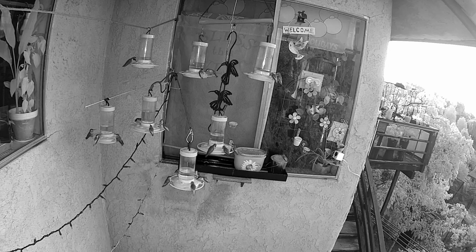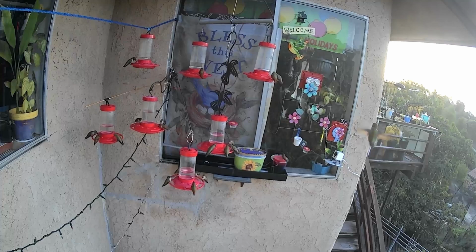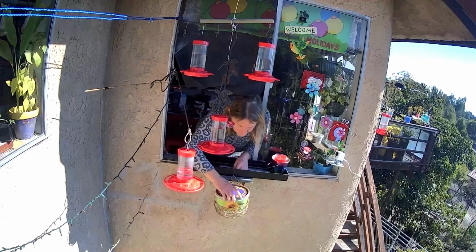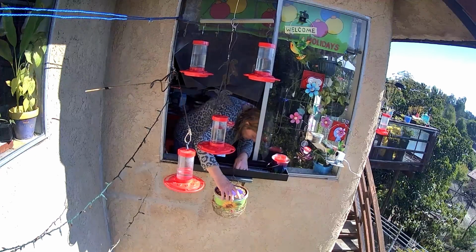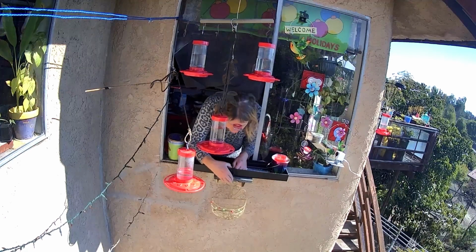So this is the window in the morning before 6. They start to feed right away. And the camera switches as soon as the sun starts to peek out, and they start feeding. Today I'm just doing an update. This is Robbie from Southern California, trying to fix up the window to get more feeders out there.